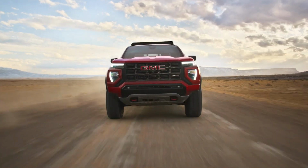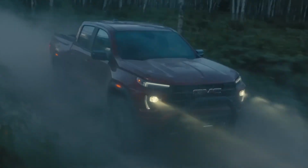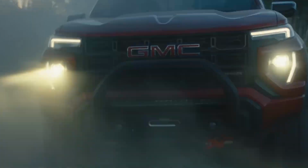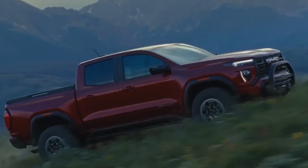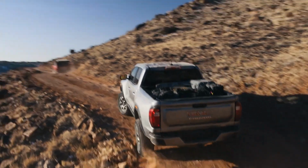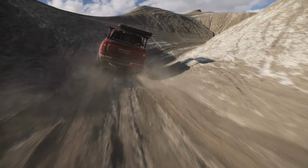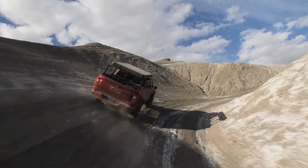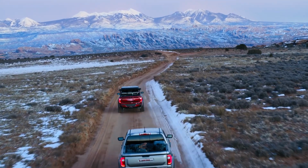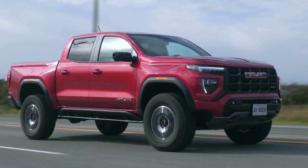Folks have seen a lot of changes and improvements in the 2023 GMC Canyon with its recent redesign. But don't think for a second that the 2024 model year is coming without some exciting additions. In fact, it's safe to say the new 2024 GMC Canyon has just crushed the Ford Maverick. Stick around till later in the video and you'll find out just how this upcoming model is paving the way in the midsize truck scene.